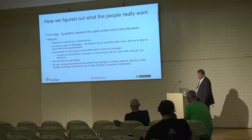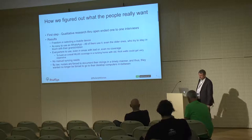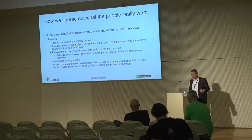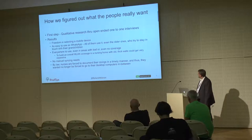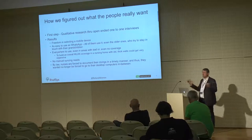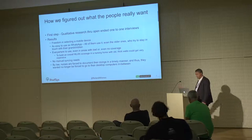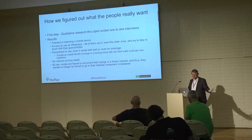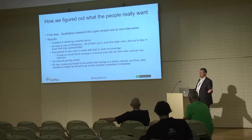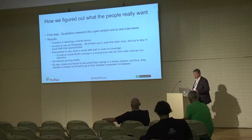So, the third wish they had: it must work everywhere. They wanted to use it everywhere, even in areas with bad or even no coverage. Especially with the Bavarian Red Cross, there are very high mountains and coverage is very bad. You are not able to drive 10 minutes through the mountains without losing coverage in between. Or if you are visiting a patient, there is no coverage in the houses, for instance. And that was bad, and they wanted to use the software even in this case.